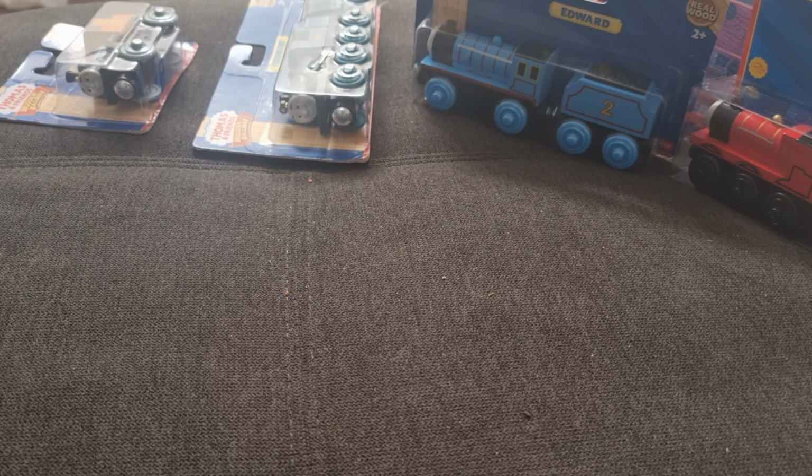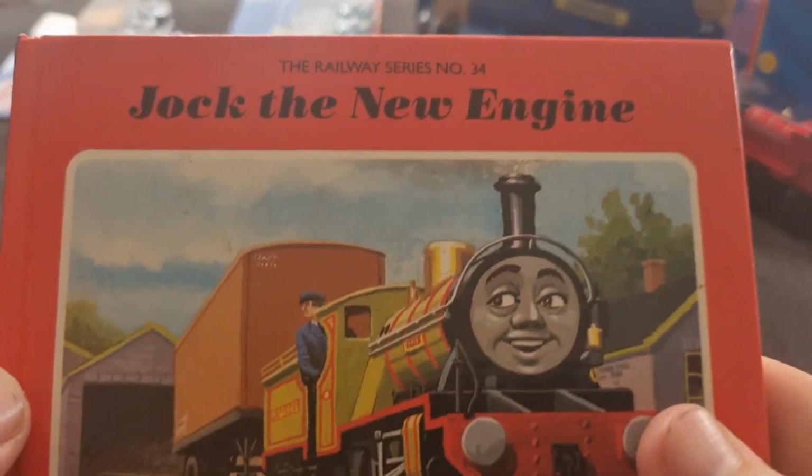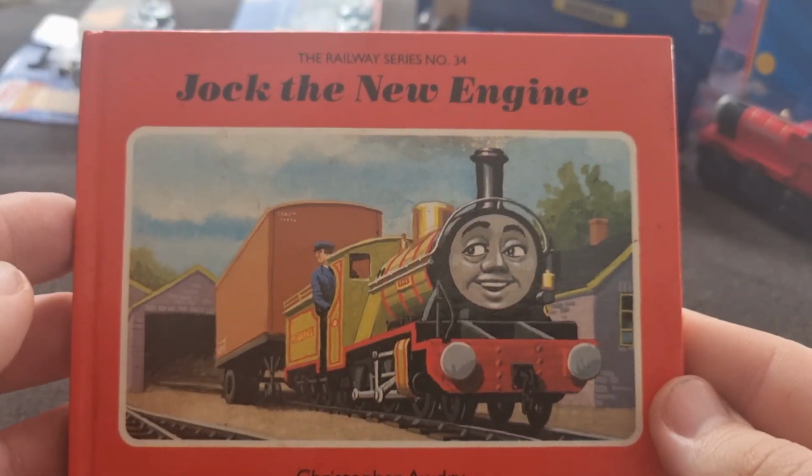So books 1 to 26 were written by the Reverend W. Awdry, the creator of the Railway Series. Then his son, who in many ways is probably the central part of the whole creation of Thomas the Tank Engine, as he would read the stories to his son, and then eventually got all these books published. His son took over the mantle in 1983 and wrote books up to, I think he still writes them to the present, but for the Railway Series, the last one was in 2011. So this is book number 34, from Christopher Awdry. That's Jock the New Engine.